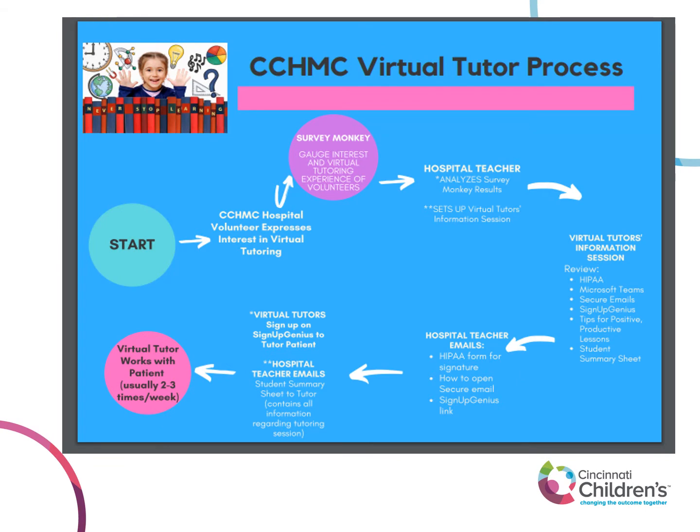In March 2020, when the pandemic started, the hospital teachers were asked to work from home, and our volunteers were put on standby indefinitely. So just like teachers throughout the world, we immediately learned how to navigate our telemedicine virtual platform, which is Microsoft Teams, and also Zoom, knowing that these would need to be used in order to continue to connect with our patients and help them finish off their 2019-2020 school years.